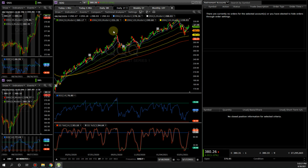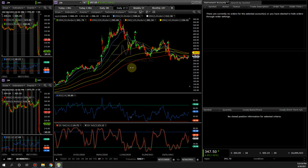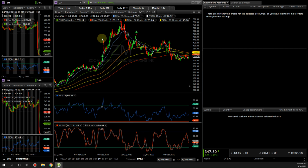Remember that right there? That was a pretty good pullback, around 10% or something like that. Now, if we go to Zoom around that time, see what happens. Sorry, it's the wrong ticker symbol. Right there, 408 all the way down to like 300 something. That's a pretty big pullback too for Zoom.